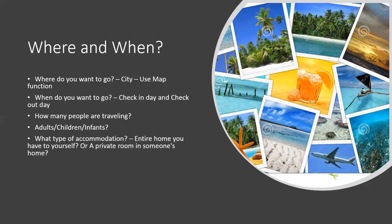Okay, that also then comes into what type of accommodation. Are we talking an entire house, or are you going to stay in a private room? I personally like to rent entire homes where I stay by myself independently, although private rooms certainly have their place as well. And you know what? They can often be a lot cheaper. And if you just need a bed for a night, that's fantastic.